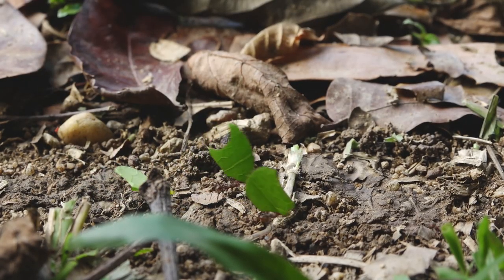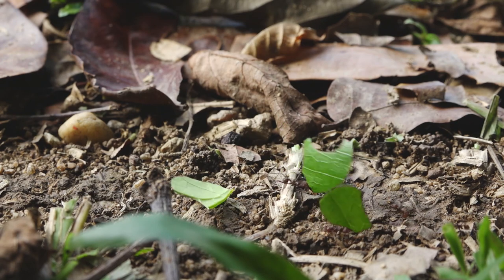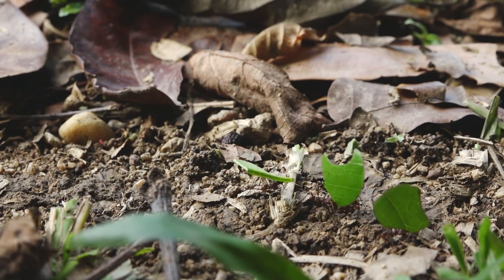And so this is a really beautiful place. Today we get to get out and explore it by foot. We're going to be hiking around. So it's a beautiful morning here in Cockscomb Basin Wildlife Sanctuary.